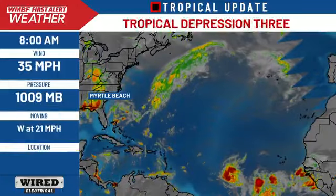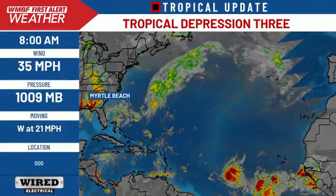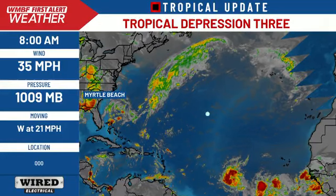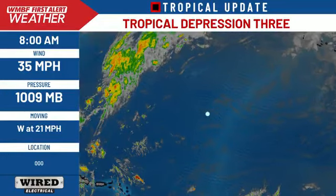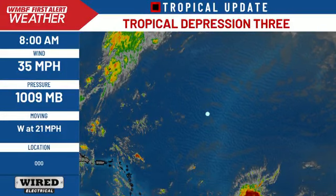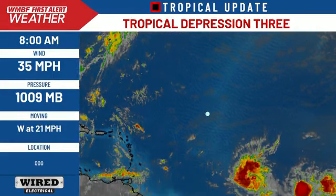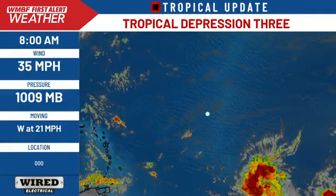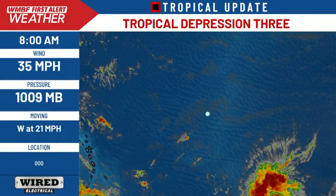And I'll be honest with you, if we zoom back in, and what I'll do is kind of go in here and edit this for you, you can already start to see a little bit of a center of circulation taking place here with Tropical Depression 3. So we're going to zoom in here for you. That way you can see what we're talking about. But if we zoom in, here's a live look at Tropical Depression 3, and notice right in the middle of that storm, it actually looks like we're getting a little bit more of a center that is starting to work.